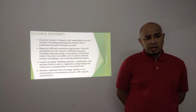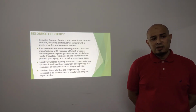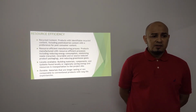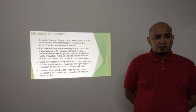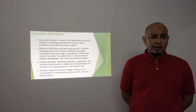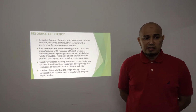Resource efficiency also takes care of the local factor, whereby the resources are locally available. So building materials, components and systems found locally or regionally will save energy and resources in transportation to the project site. The other thing is the durability of the resources: materials that are longer lasting or are comparable to conventional products with long life expectancy.